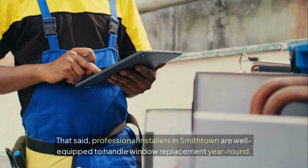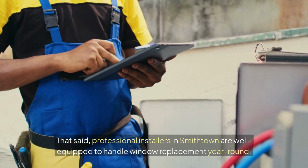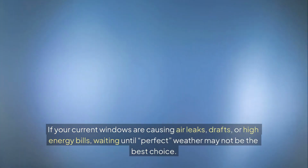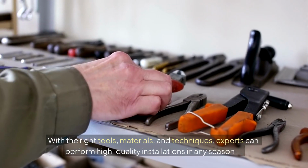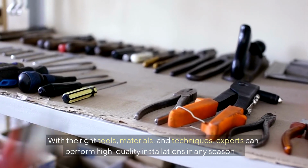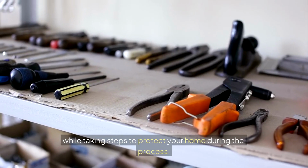That said, professional installers in Smithtown are well equipped to handle window replacement year-round. If your current windows are causing air leaks, drafts, or high energy bills, waiting until perfect weather may not be the best choice. With the right tools, materials, and techniques, experts can perform high-quality installations in any season, while taking steps to protect your home during the process.